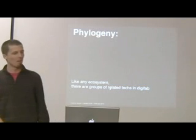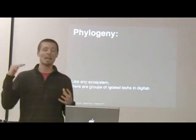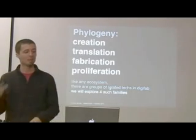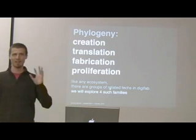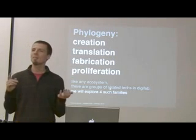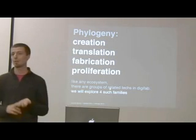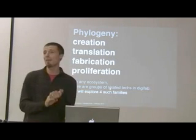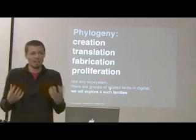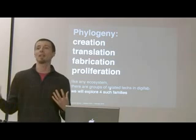And like any ecosystem, there's an easy way to break it down. I've cut it into 4 phyla, I guess you could say, or hierarchical bits. There are some technologies that you use for creation. There are some technologies you use for translation. There are some you use for fabrication. Those are the ones that most people really get fired up about. And then there are some that are maybe, I think, most important, that are for proliferation, right?